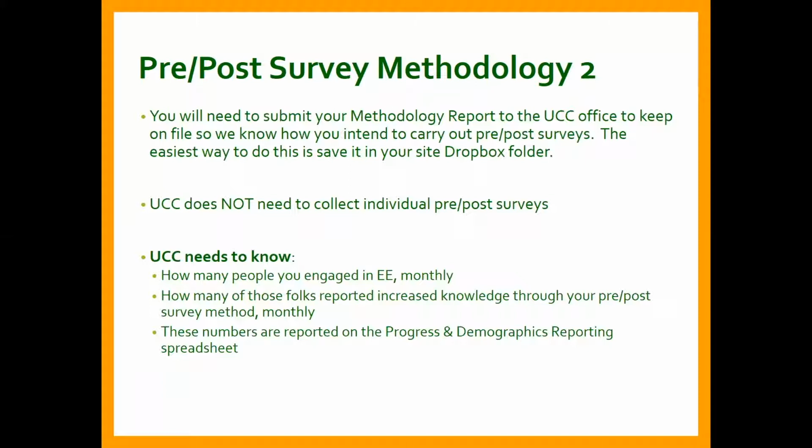So the methodology is essentially you asking a question at the beginning of the class based on whatever you're going to be teaching that day, and then asking a question again at the end of the class to determine how many folks successfully gained increased knowledge from the environmental education that you performed.